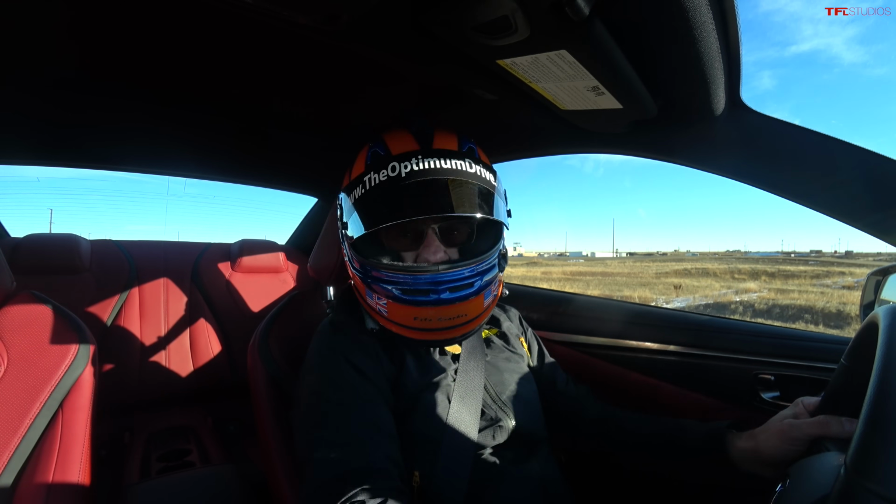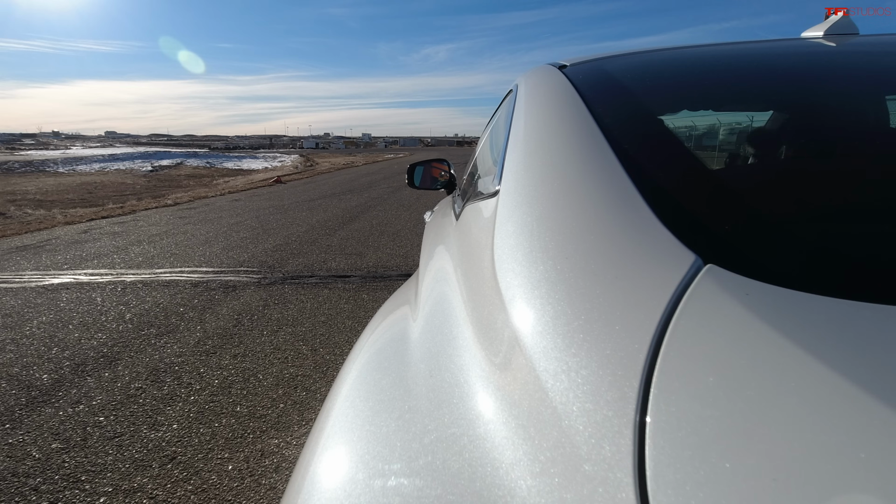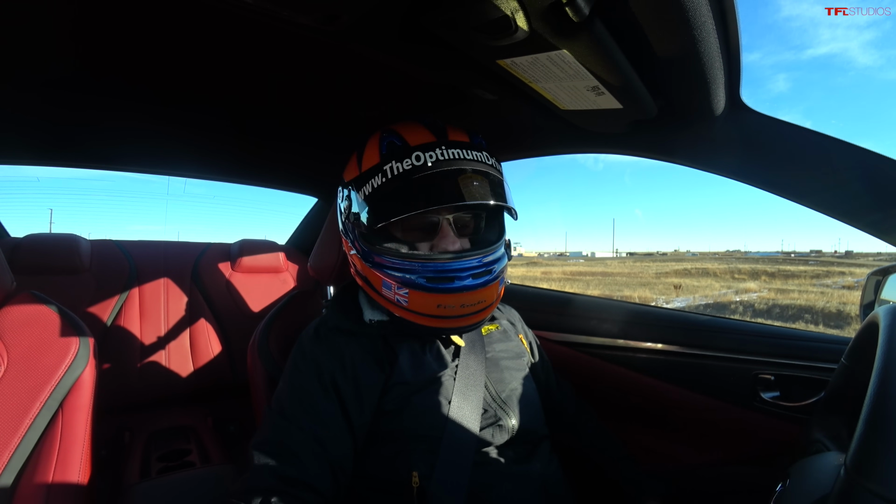Q60S Infiniti. 400 horsepower, 350 pound-feet of torque. Park sensors. All-season tires, unfortunately. Pretty high performance all-season tires, but still all-season tires.